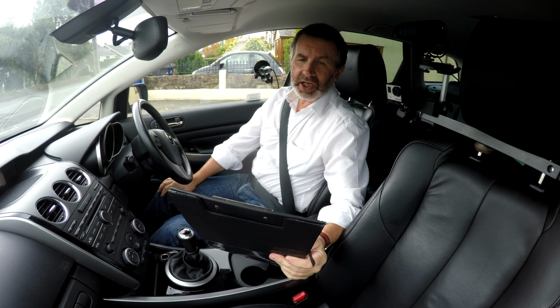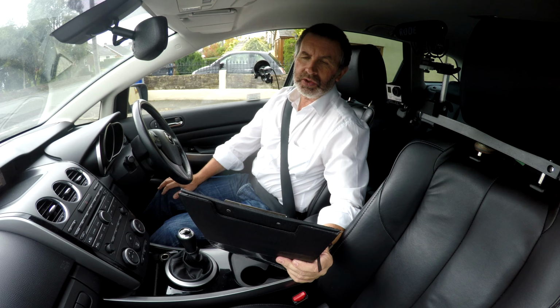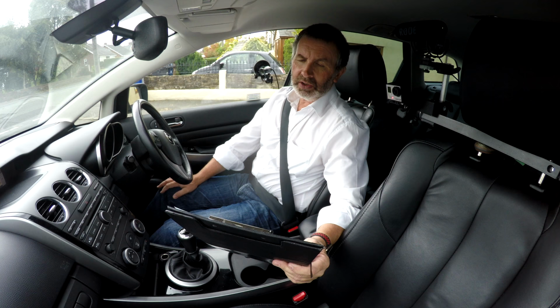This is a Mazda CX-7 2.2 TD. It's the Sport Tech model, 5-door, 2010 on a 60 plate. Has done 87,288 miles. Fuel economy, urban 31, extra urban 42.8, and combined is 37.7.